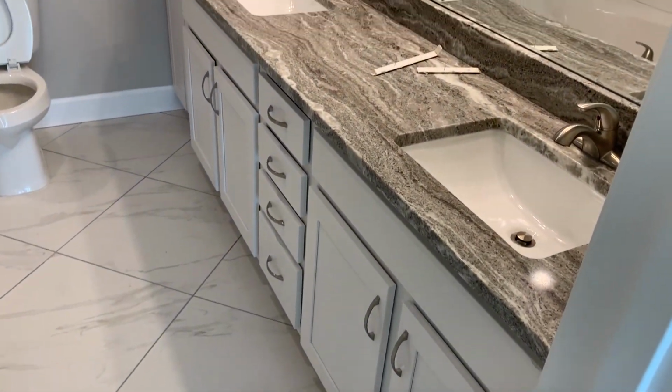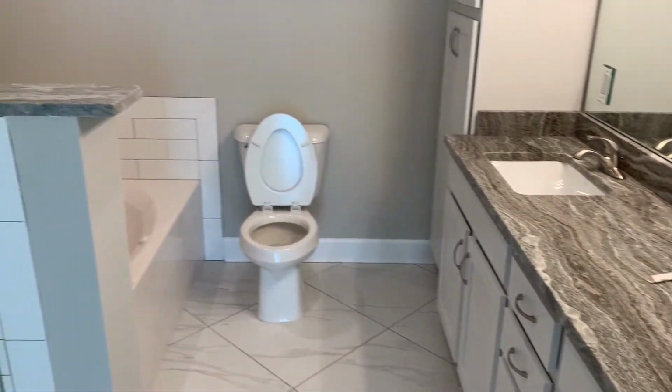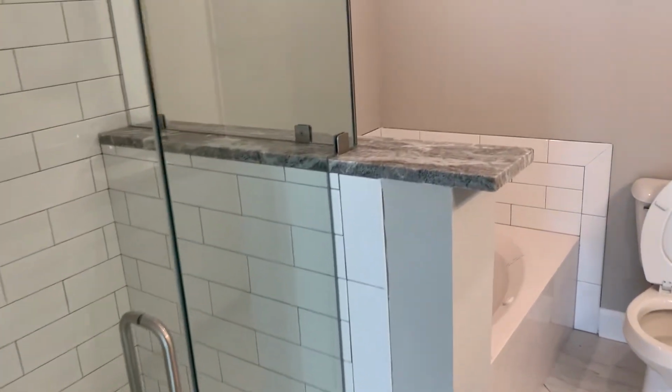Beautiful cabinets, granite countertops, of course, and there's your shower area and bath area.